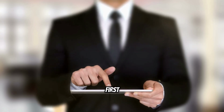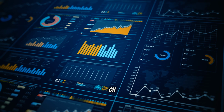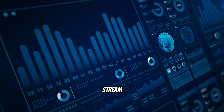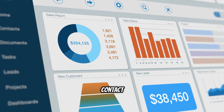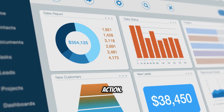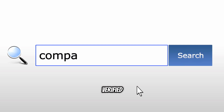Kicking things off with our first winner, Lead Harvest. This platform is a fascinating twist on data enrichment, turning your simple research into a steady stream of passive income. It's all about connecting businesses with the contact information they desperately need, and you get a piece of the action. The concept is simple. Businesses are constantly searching for verified leads.